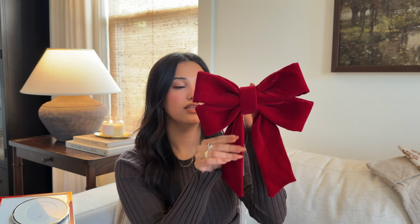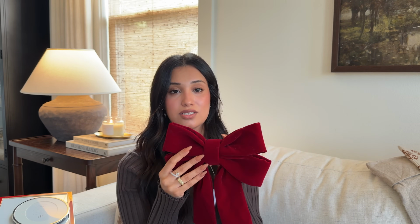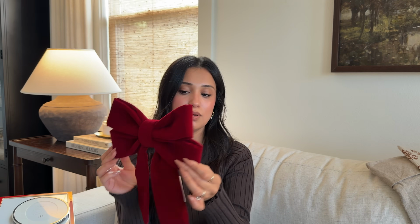Last up from Target is actually from the Wonder Shop, and it is this stunning velvet bow. It comes with a clip. I'm pretty sure I need to pick up more of these. I was thinking about adding this onto my wreath for my front door, but very versatile bow, and it's only $6. It's really good.